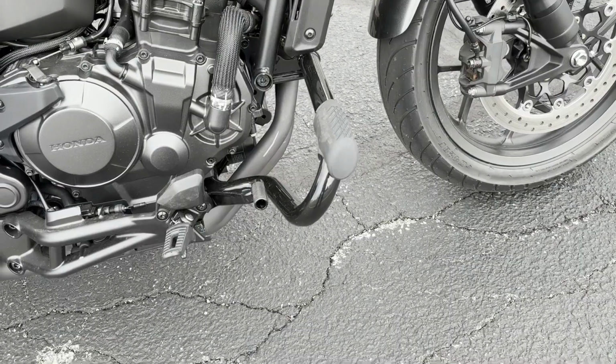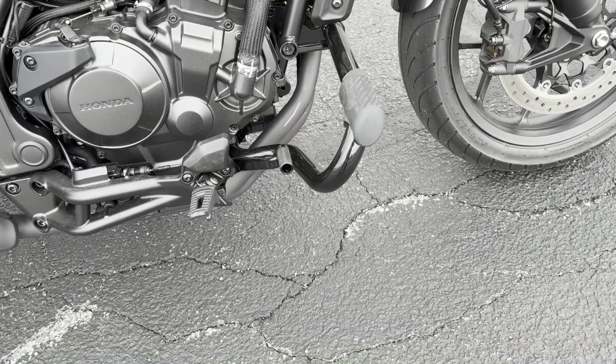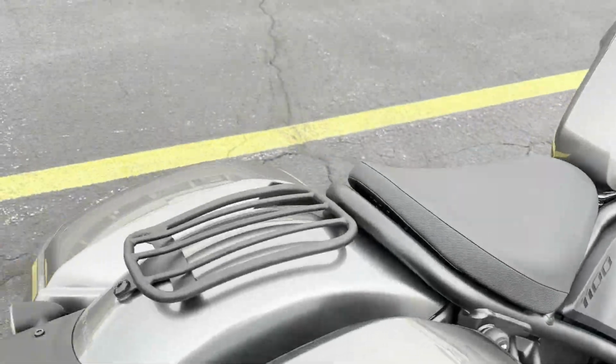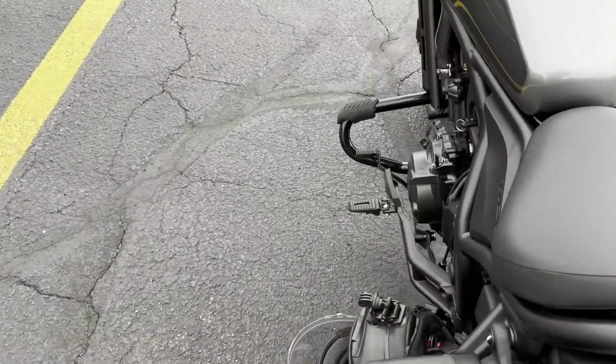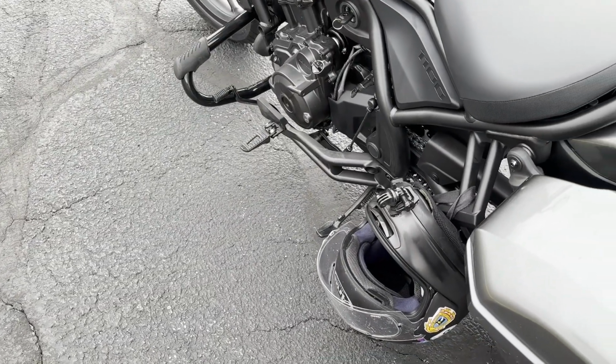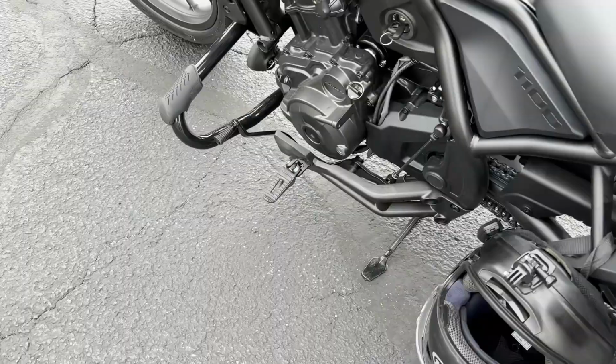The back brake isn't so bad. That's okay because you're not trying to get your boot up underneath it. It's the shifter that's an issue. Now, if you have the DCT version, these would work fine because you don't have to worry about the shifter.